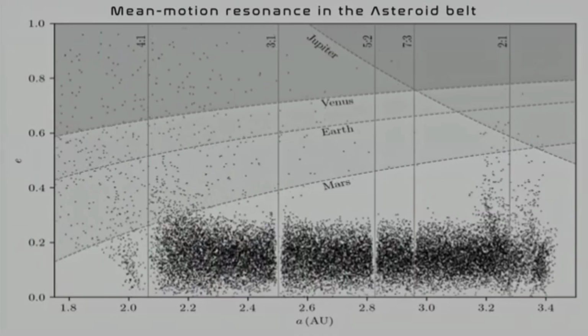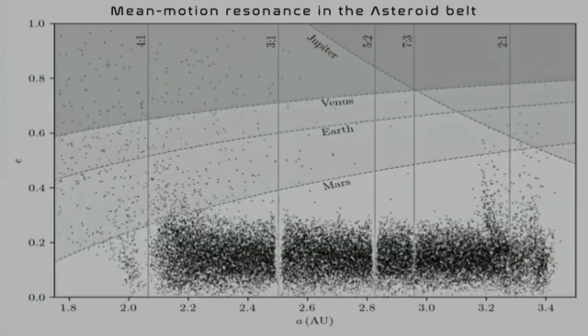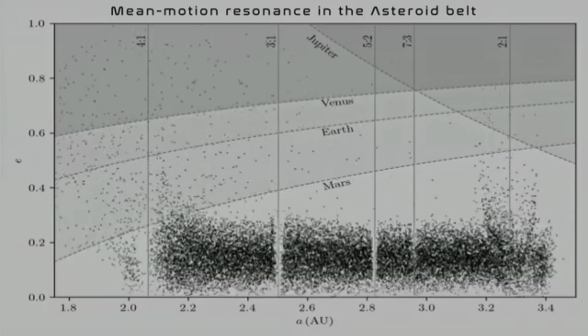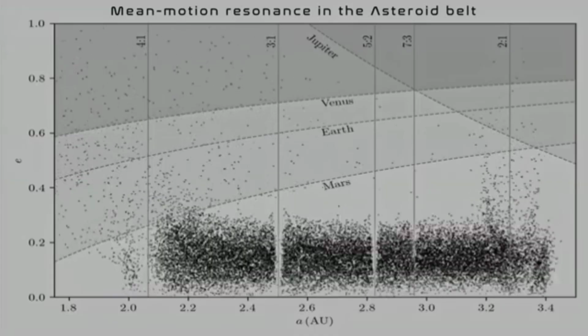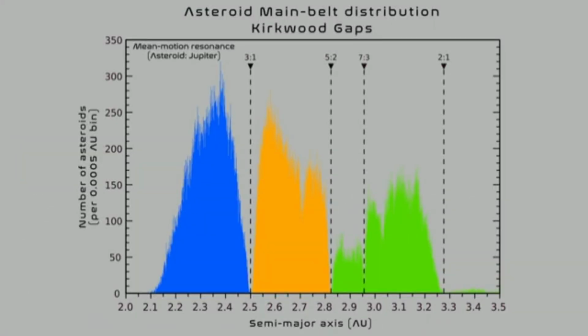Orbital resonance is also observed within the belt and is responsible for a lower concentration of objects in some areas, called Kirkwood gaps. The orbits of a small number of asteroids fall within the gaps at distances of 2.5 and 2.82 astronomical units, thus forming three zones: inner, middle, and outer belt.